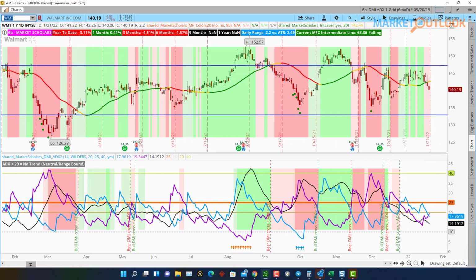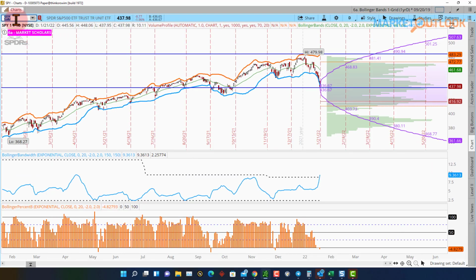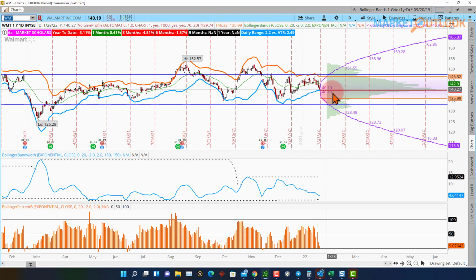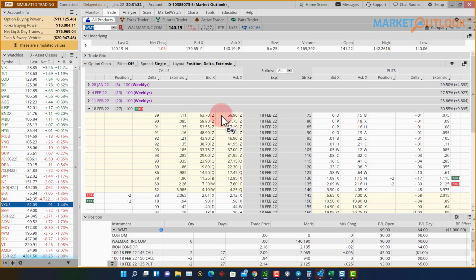So when I see those kinds of charts, you can also see the Bollinger bandwidth for Walmart. We are in the lower part of the bandwidth, but it's still a very low bandwidth. So we're not really breaking out here. When I see charts like that, I think, okay, let's look at an iron condor on this trade.